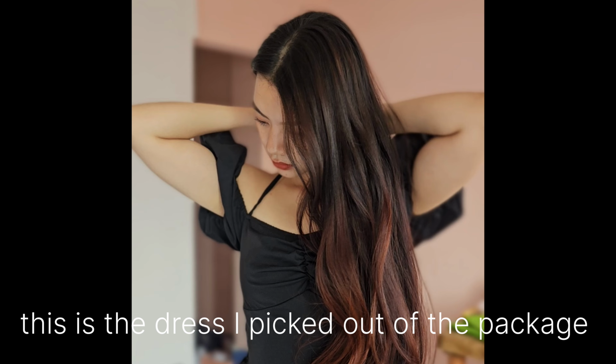Okay, so for now I have only kept these two as options. I have many more dresses, but I don't feel like trying them on. And yeah, these two are my top two favorites, so maybe if I want to wear something else, I'll show you guys. Okay, for now that's it.